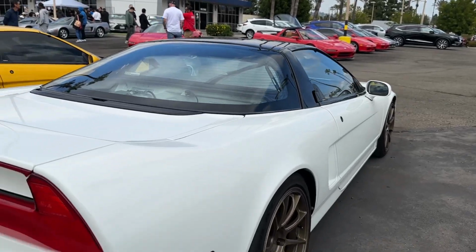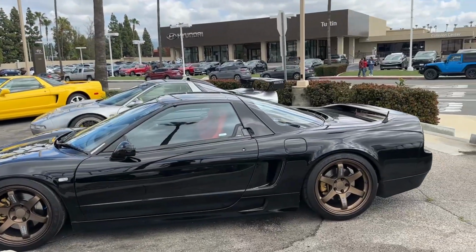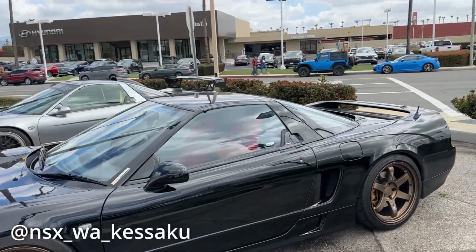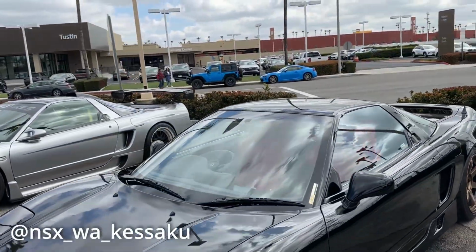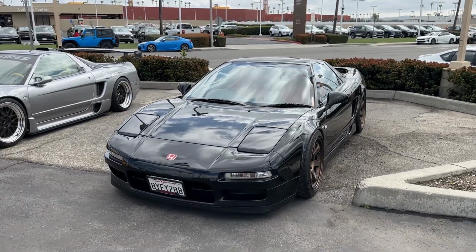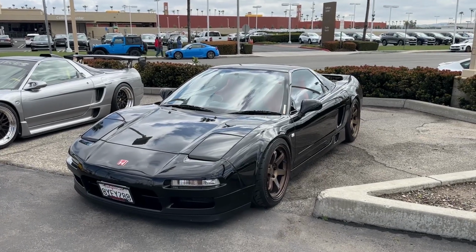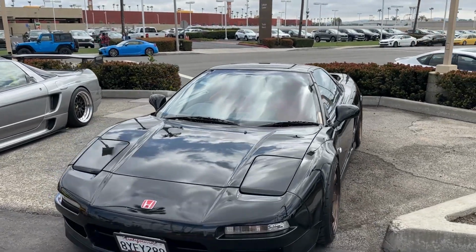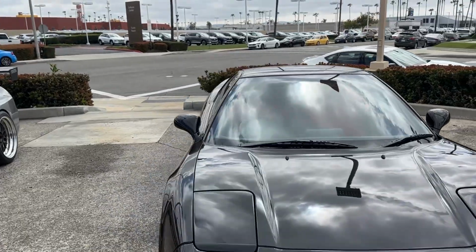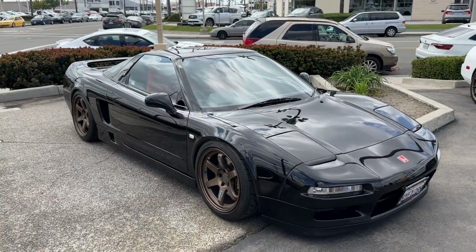All right, and then we come to Marc's car. Finally got to meet him today. A lot of people mistake him for me. A lot of people will mistake both of us, I guess, because we're both black, red seats, and he has obviously the bronze TEs, and he also had the M7s.